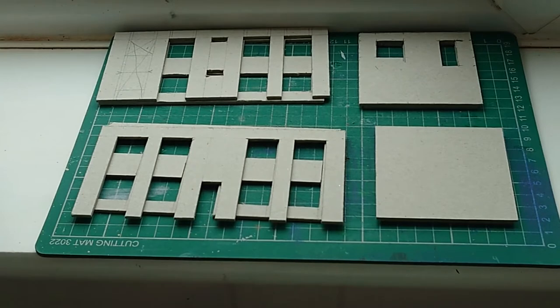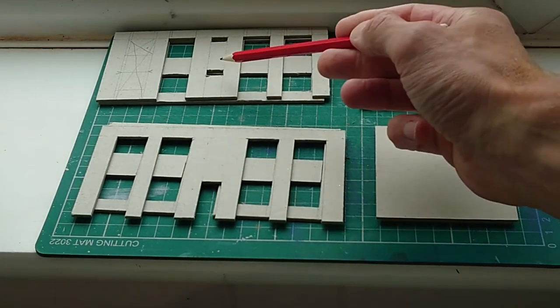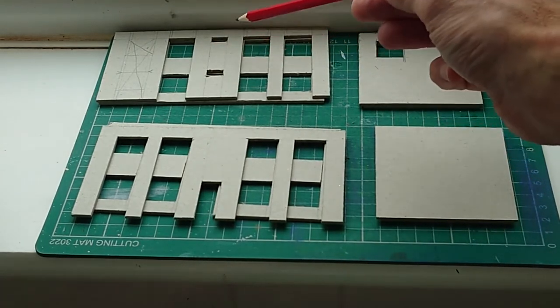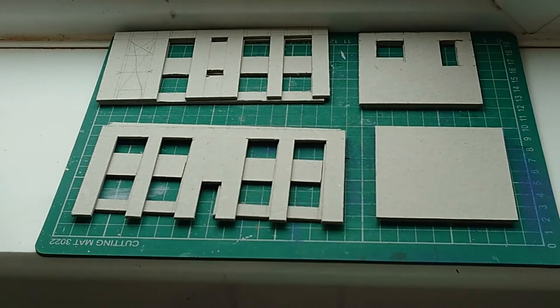I've got a staircase that was left over from one of the Scale Mod Scenery porter cabin kits, which should be just about the right height to go in there, so I'll use that. And then on this rear facing wall, again we've got six windows, and then two smaller windows which will be where the staircase would be up to the first floor.